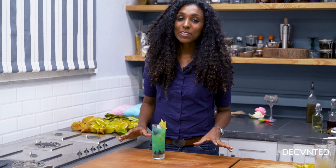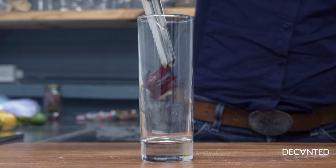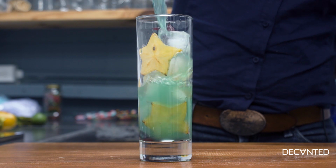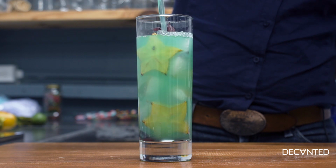So the blue Flounder is an ode to Little Mermaid, because that's what it reminds me of. And you have Malibu, blue curacao, vodka, and of course our fresh carambola juice.